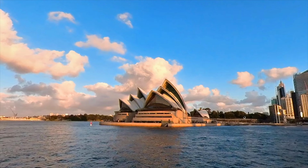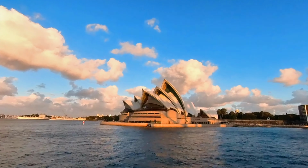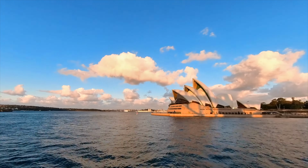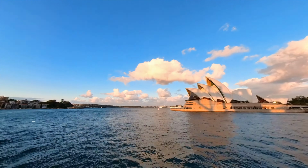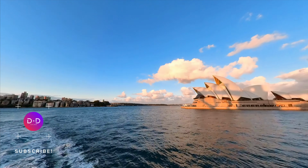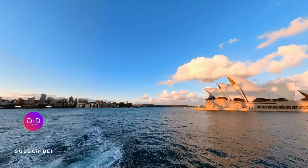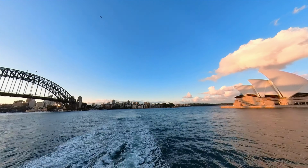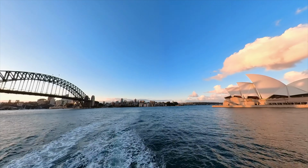Witnessing the Opera House and Harbour Bridge from the ferry was an absolute feast for the eyes, made even more magical by the backdrop of a breathtaking sunset. As the ferry glided through the harbour, the iconic landmark stood tall against the painted sky, bathed in warm hues of orange and pink.